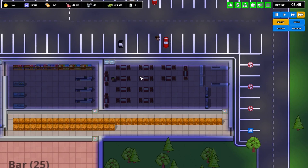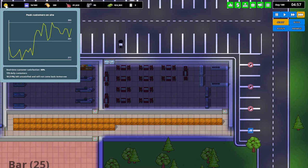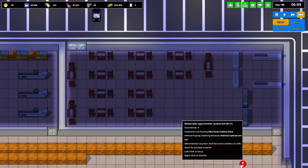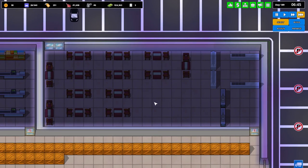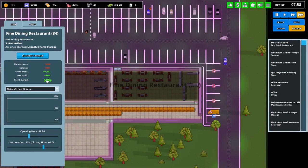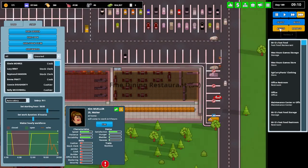Let's wait until tomorrow. Is our profit still looking okay? Yep, so we're still making a bit of money. That's good. So, yes, let's see if this works better tomorrow now that we've got more people in. So there should, in theory, be 2 waiters. The profit margin is pretty good on it. So there should be 2 waiters coming up anytime now.